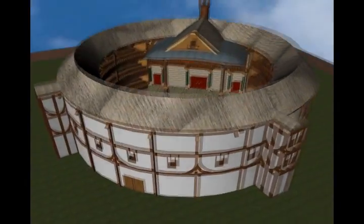The Globe Theatre was originally built in 1599, and it was a combined project between Shakespeare and another business person named Burbage, and it was one of the biggest and best theaters at the time. The pit was an interesting area.